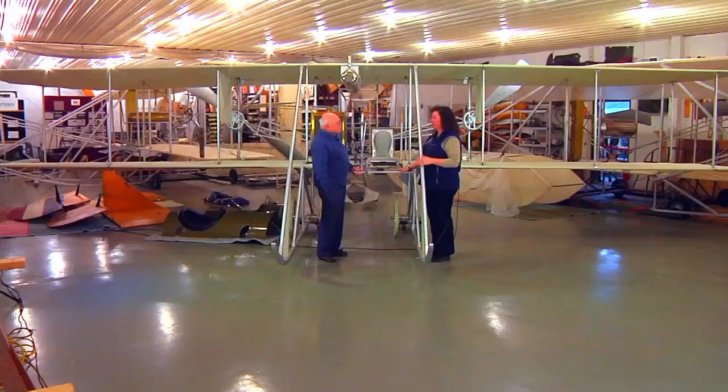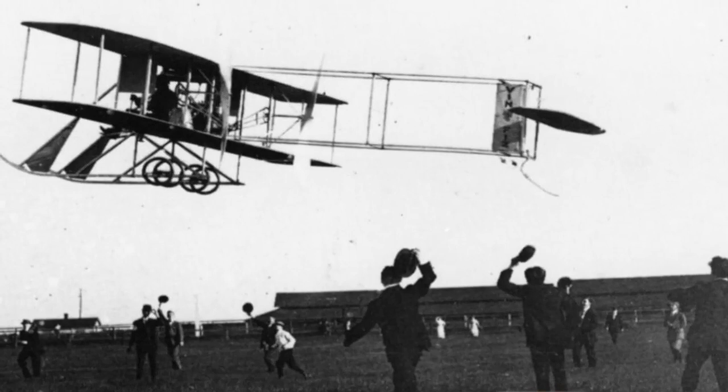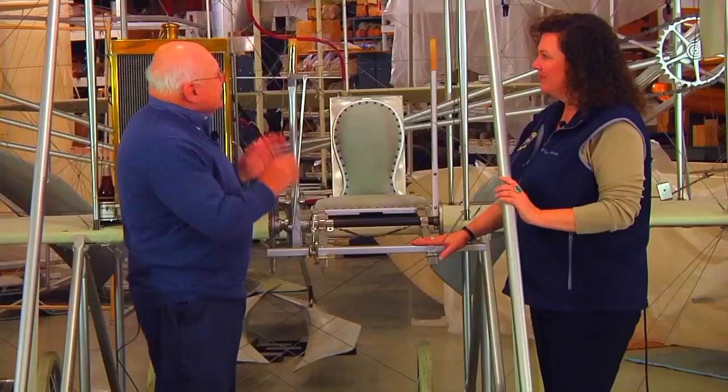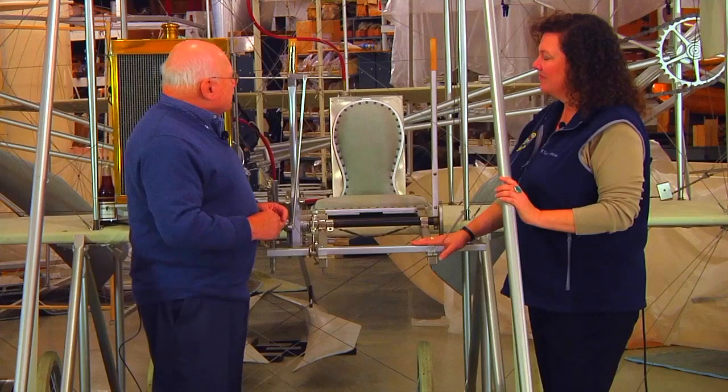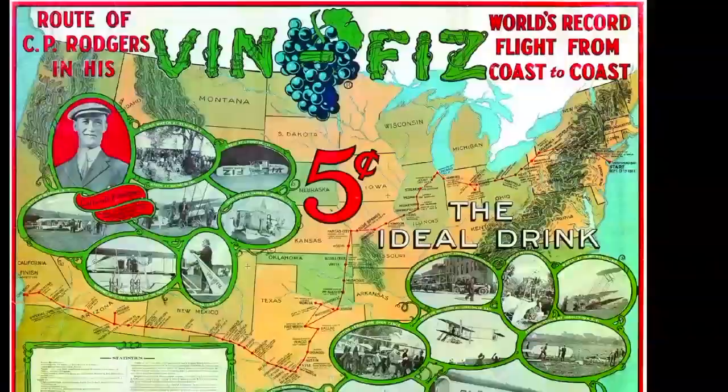So we've been looking at the 1903 Wright Flyer that we have in the museum. But here at the Wright Experience, they have a Vin Fiz. Do you want to tell us a little bit about this airplane and show us how the wings warp? Sure. Well, this airplane, built here at the Wright Experience, is an exact replica, as close as you can come, to the original Vin Fiz, which is on exhibit in the Pioneers Gallery in our museum. This really is incredibly accurate. And of course, it's the airplane that Cal Rodgers made the first coast-to-coast flight with, with a good many stops, not all of them intended or pleasant, in fact.